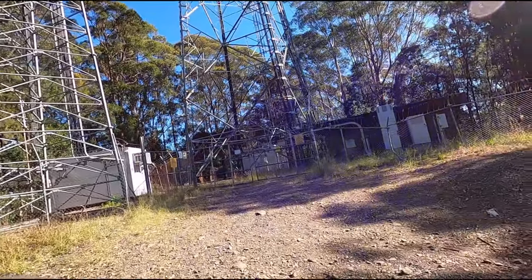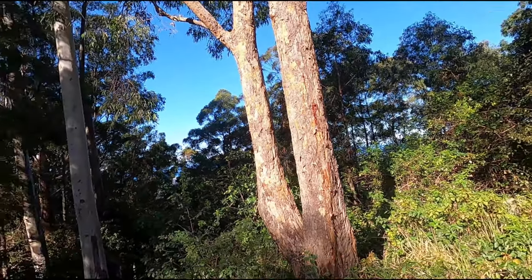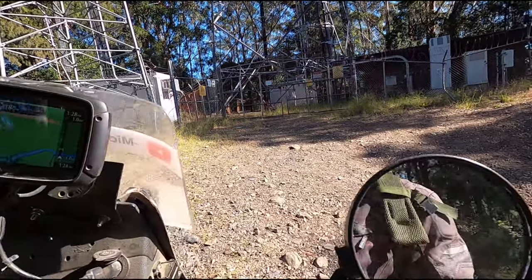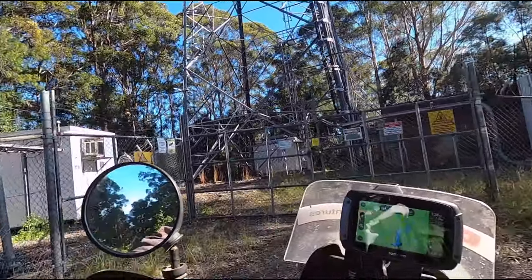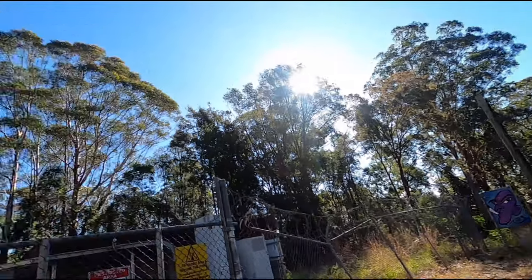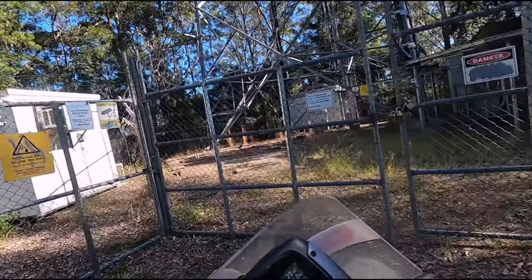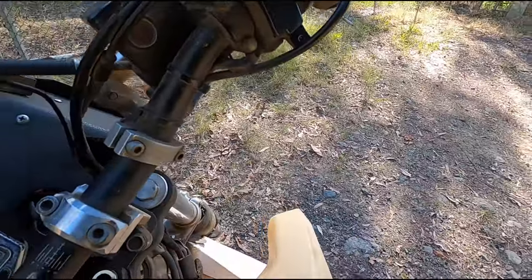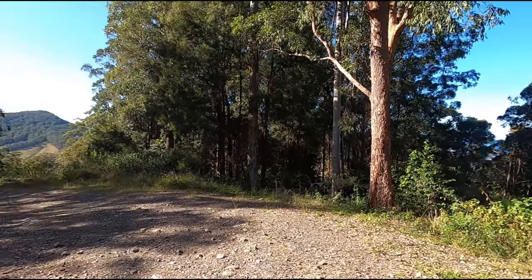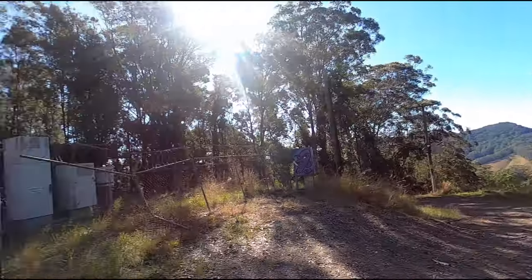And I don't have any view. And I didn't bring the drone. Damn. Well, that's a bit disappointing. It'd be an amazing view looking east, I reckon. I can see bits of blue through the trees. I think that's it. Should have brought the bloody drone.